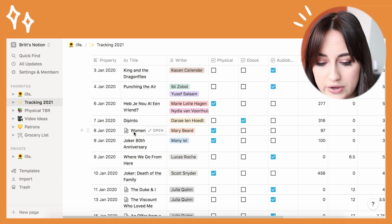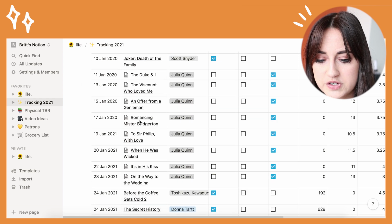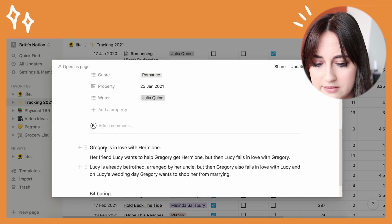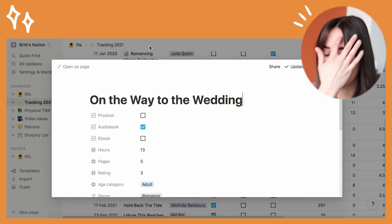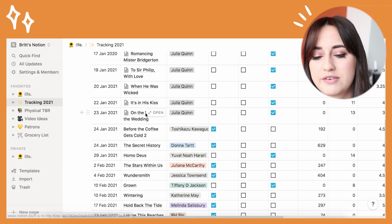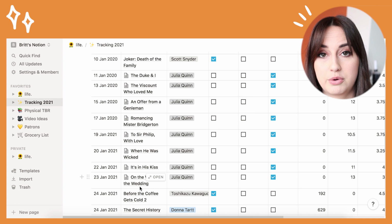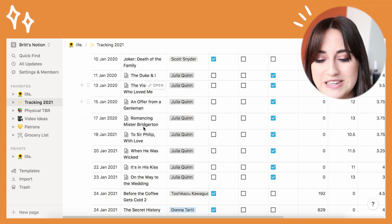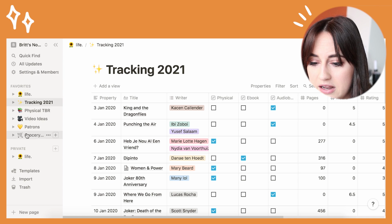And also, for example, here, all of these titles that have a little paper next to them, I actually wrote some notes on those books as well. So you can easily just write some notes here, so if I want to do a wrap up, I have something to talk about, or if I don't want to forget something. I had to do that with the Bridgerton books because I could not remember all 8 books and the things that happened in those 8 books. So I made some notes. But yeah, this is basically the thing that I use most. It's my tracking, and it's also here on the left side at my favorites.